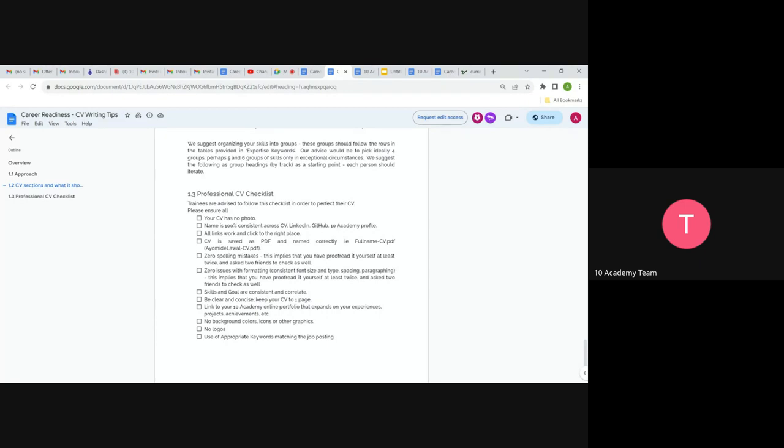Secondly, the name is 100% consistent across your CV, which means that your LinkedIn, your GitHub, and your Ten Academy profile must have a consistent name format. We want you to have your first name, middle name, and last name. We don't want a situation whereby you have first name and last name, or last name and first name. If you have first name, middle name, and last name on LinkedIn, you want that same format on your GitHub, on your Ten Academy profile, and on your CV.